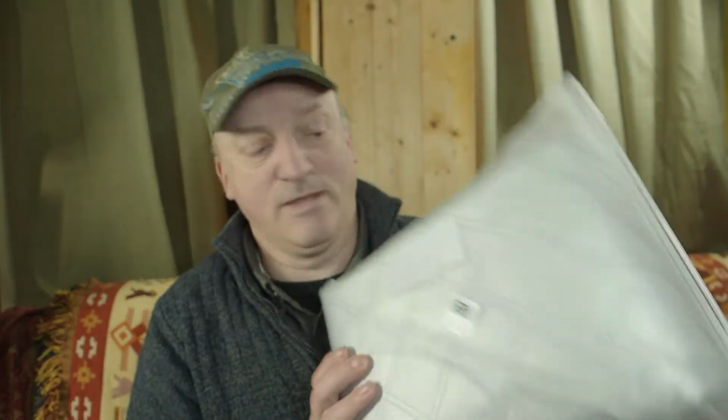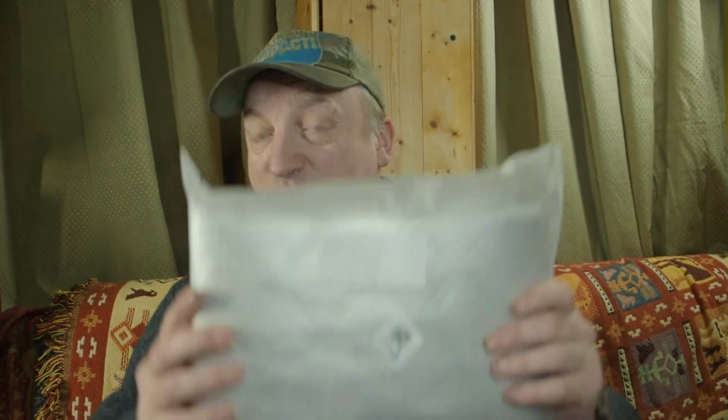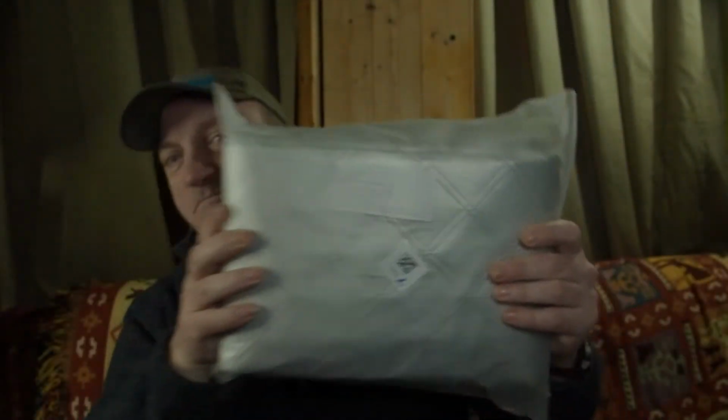So what I did was I just got this. All it came in was an Amazon brown box, and this was its packaging. This is the only label that it has saying what it is. I don't know if we can get this to focus on it. The writing is very faint, so I doubt that you can read it. Product name, model, manufacturer, address.